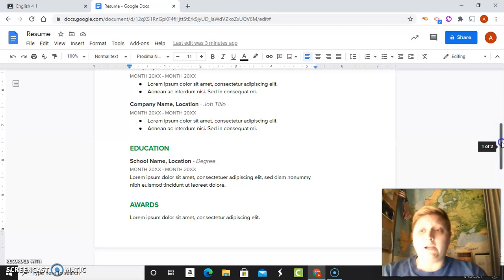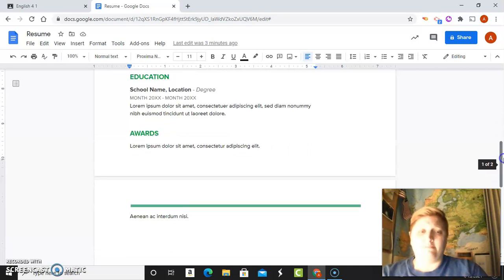So you can do any template you want to. This stuff at the bottom is just sort of ornamental, so you don't have to really include that, but awards you can put in there, like let's say you have perfect attendance for your freshman year, or you had honor roll last year. You've taken dual credit courses or AP courses. Anything like that is something that you can include to make yourself seem more marketable.